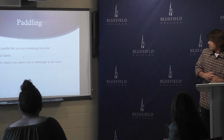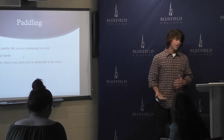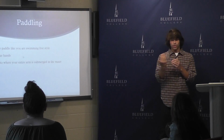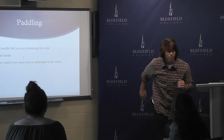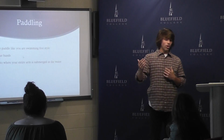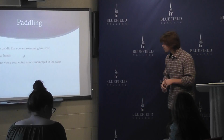After that, you actually need to know how to paddle. It's pretty simple. It's like swimming, freestyle. You're just going to put one arm forward and pull back, one arm forward and pull back. And when you do this, you want to cup your hands, so that way you get the most water in your hand to push and pull yourself forward. The second thing is you want to get your arm nice and deep into the water, so that way you also get the most water to pull behind you, and that pushes you forward with more momentum.